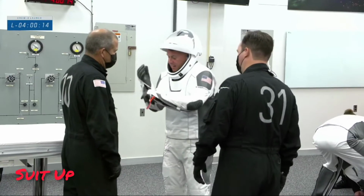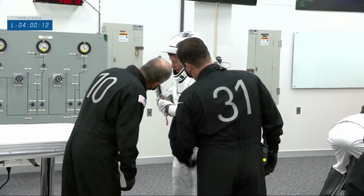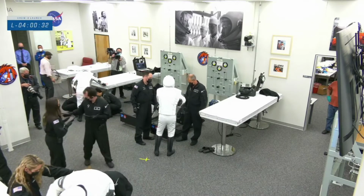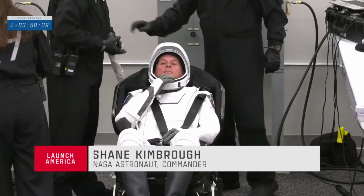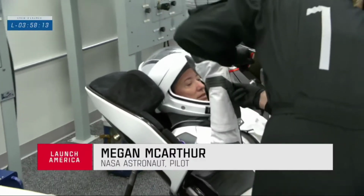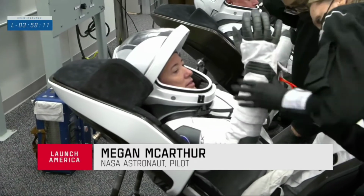We can see the astronauts have gotten into their suits and are now working with SpaceX suit technicians and the closeout team. And that looked, yeah, that's our commander, Shane Kimbrough. There's Megan MacArthur getting helped into her gloves in her spacesuit.